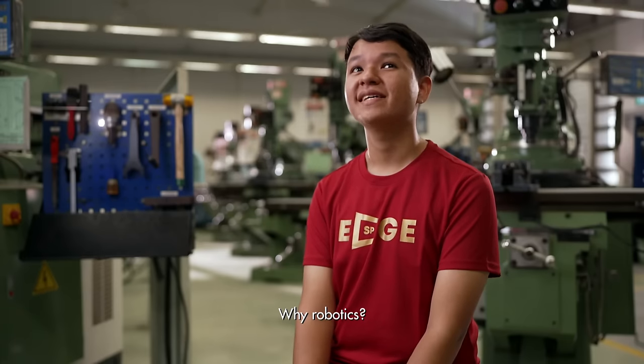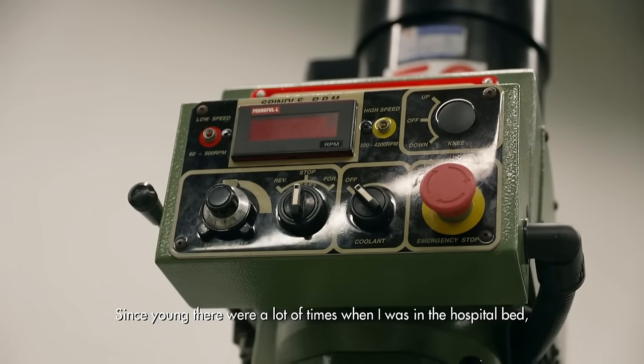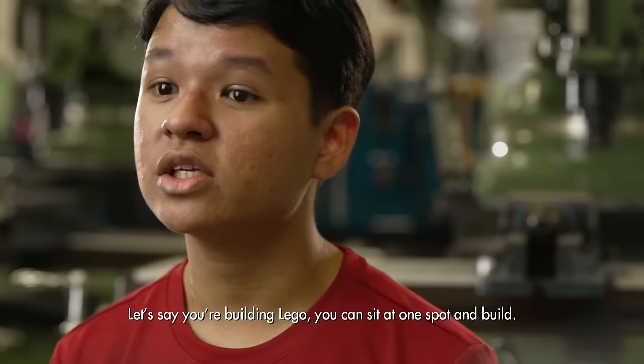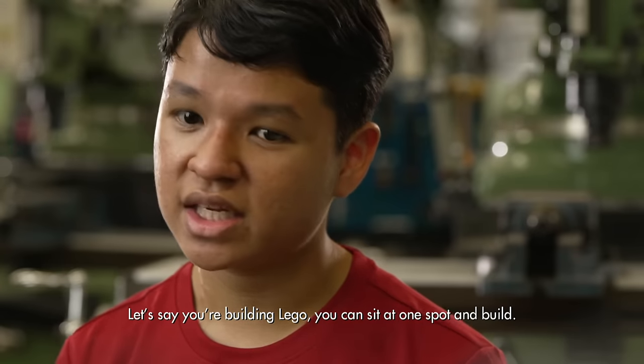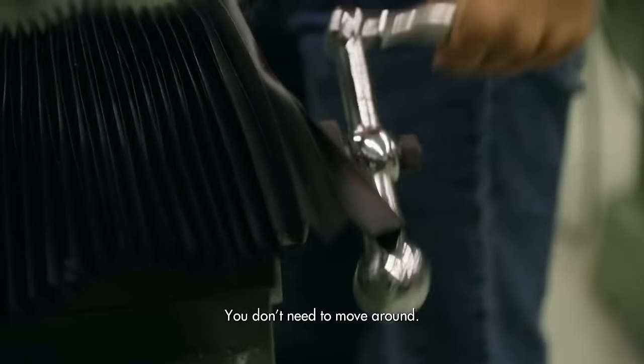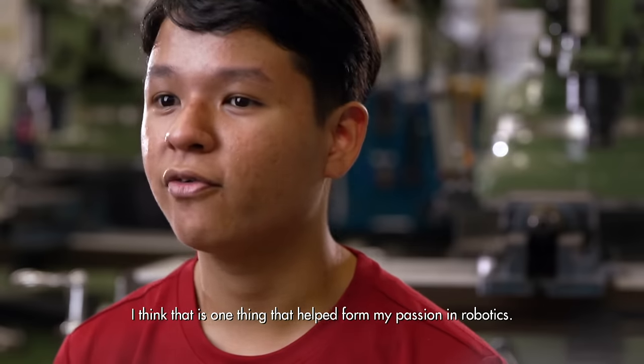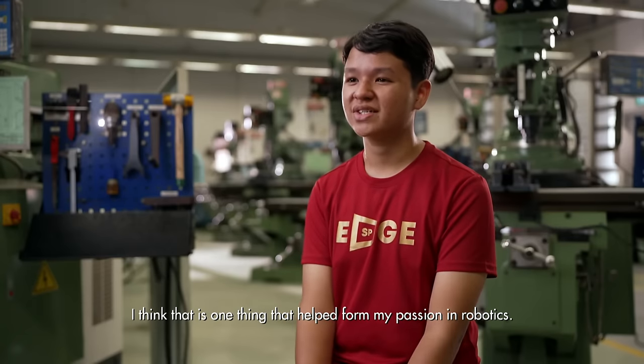Why robotics? Since young, there were a lot of times if I am in the hospital bed, I have toys around me. Let's say you're building with Lego. You can sit at one spot and you can build. You don't need to move around and you can build whatever you want. I think that is one thing that helped form my passion in robotics.